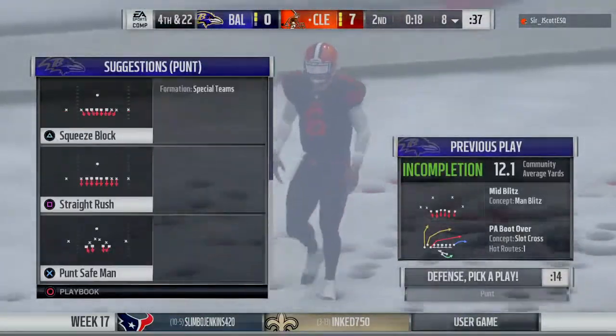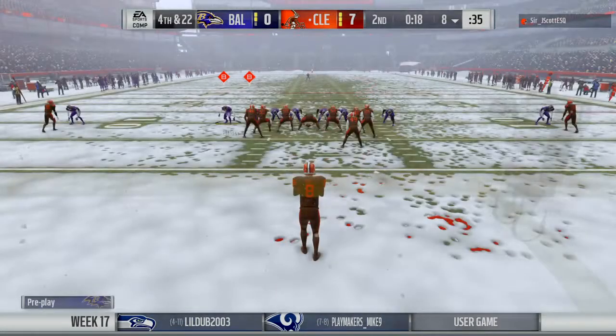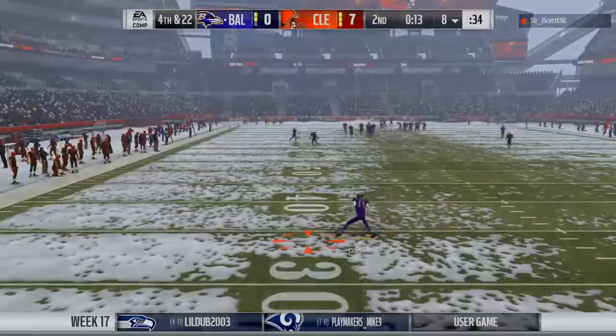Pressure, and that's certainly going to be a key to this game going forward. And that time, they were able to get in there and influence the throw. And remember, quarterbacks got to get rid of it. They don't have the tuck roll that they can fall back on anymore.